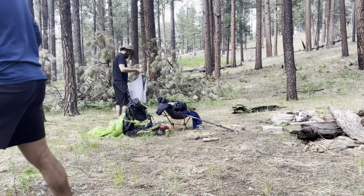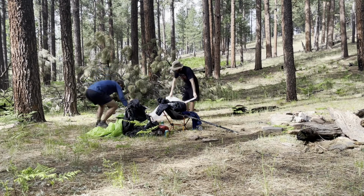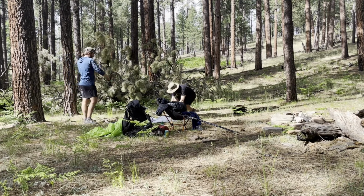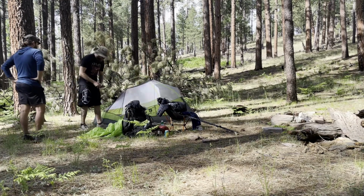All right, so first thing is gonna be put down the footprints. What I would do, luckily it's not too windy, footprint is gonna go here. So yeah, you'll see where they go. Snap into the little corner pieces there. Let's now get the stakes in. So we'll stake out the head first.